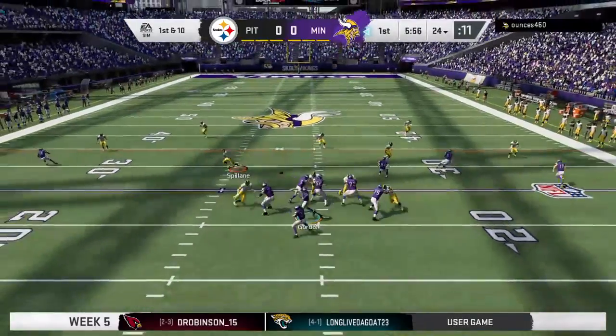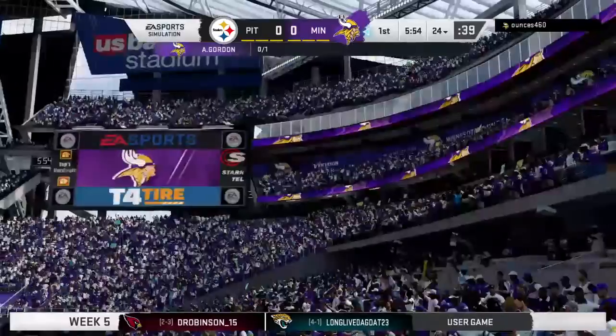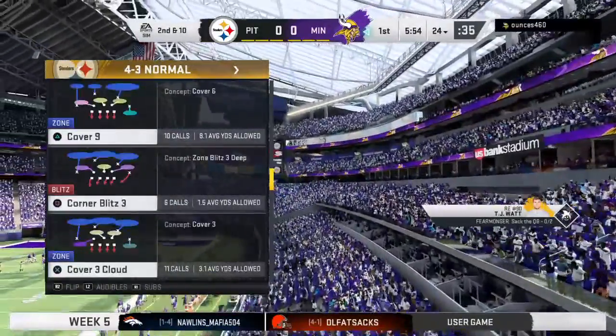Deep rip. On 1st and 10, Gordon, and his first pass is incomplete. Stephon Diggs, his intended receiver. And that'll bring up 2nd down.